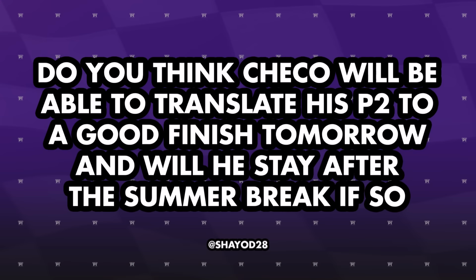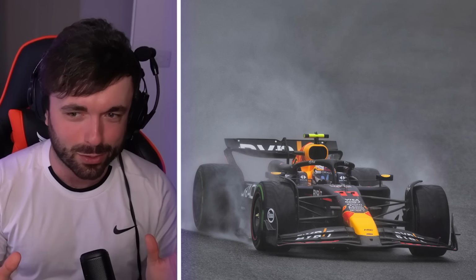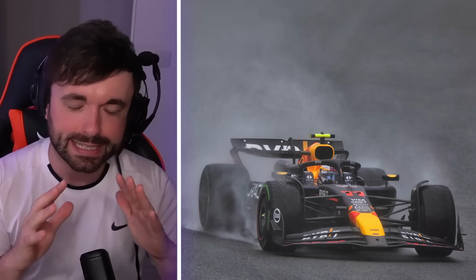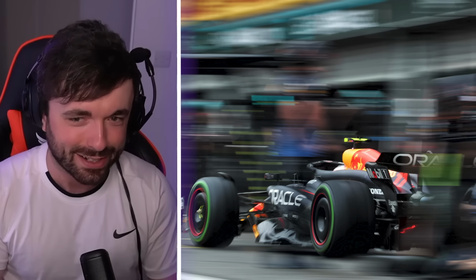Next question comes in from Shayod28. Do you think Checo will be able to translate his P2 to a good finish tomorrow, and will he stay after the summer break? Well, this is an interesting one because I will, hands up, hands down, wherever, say that Checo did a fantastic job in qualifying today. Max Verstappen is in a league of his own in these conditions. I think you put anyone else in that second Red Bull seat, they're going to struggle against Max in those conditions. But Checo, to be on the front row of the grid tomorrow, has got a fantastic chance of being in the hunt for the victory.